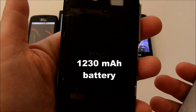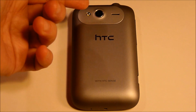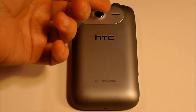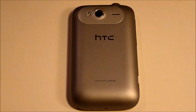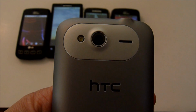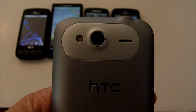It also has a 230 mAh battery. On the back we have a 5 megapixel camera with flash, speaker. The video recording is 720 by 480. It does have LED with video recording.